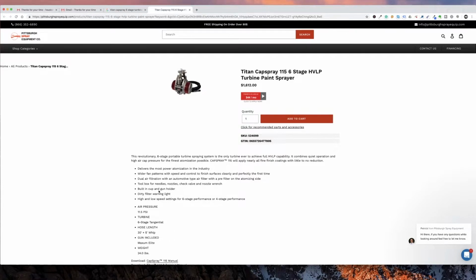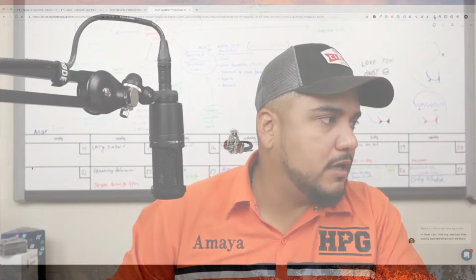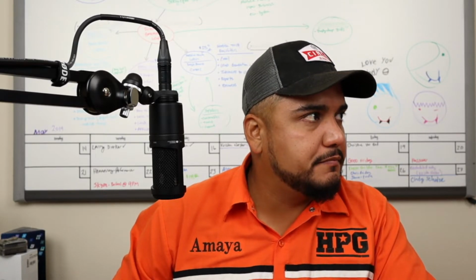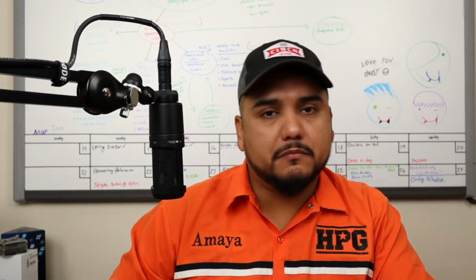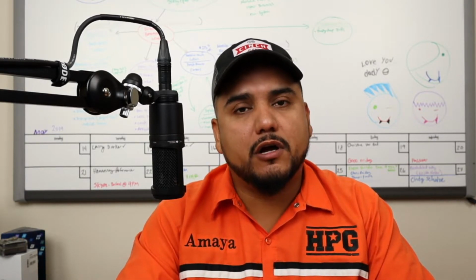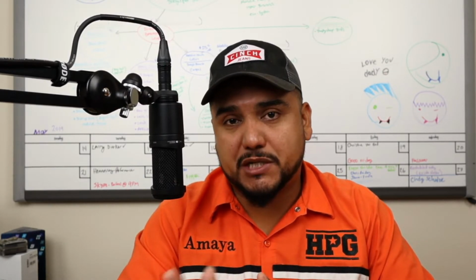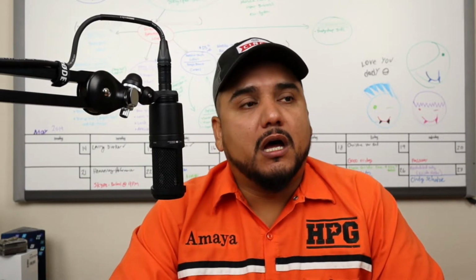But this turbine is freaking amazing. Let me tell you why. With this turbine here, you don't have to worry about water buildup. You don't get water in your line. It's direct air from a turbine. And the longer you have it on, the hotter the air gets, which I think is an added plus because it helps your paint dry, especially in cold temperatures.